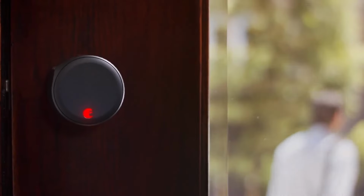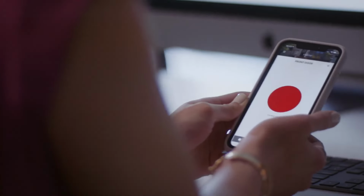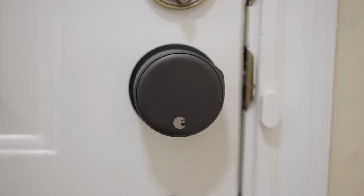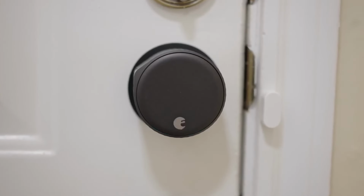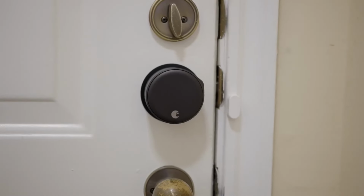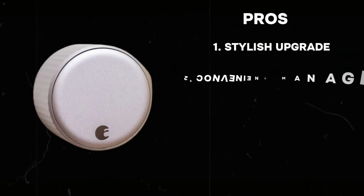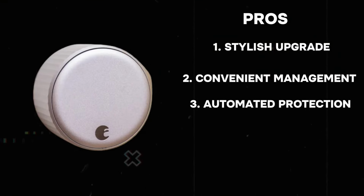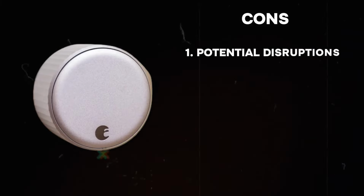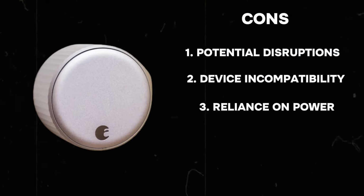The August Home Wi-Fi Smart Lock presents an exceptional choice for anyone seeking to elevate their home security and convenience with a reliable and user-friendly smart lock system. By combining advanced technology with effortless functionality, it provides peace of mind and streamlined access management for modern homeowners. Pros: stylish upgrade, convenient management, automated protection. Cons: potential disruptions, device incompatibility, reliance on power.